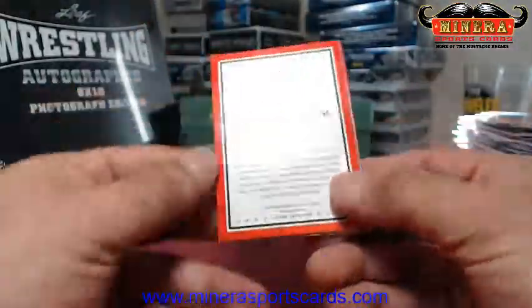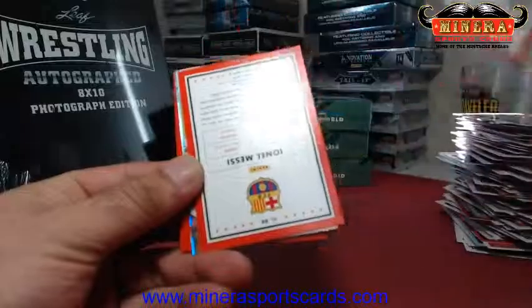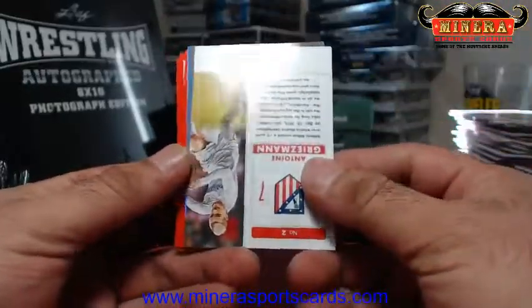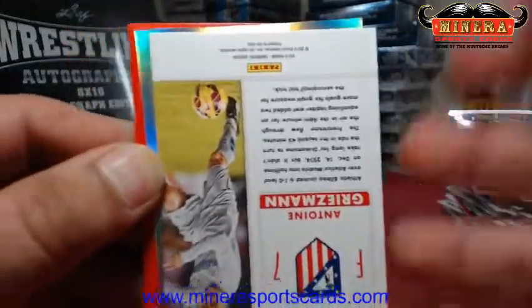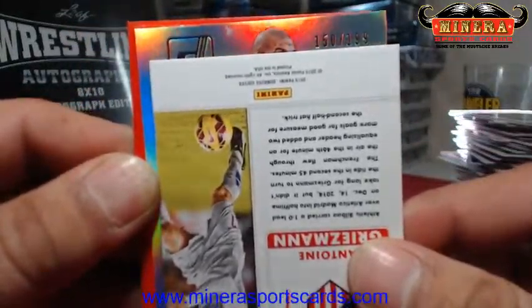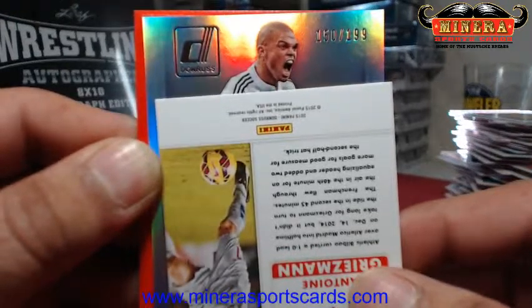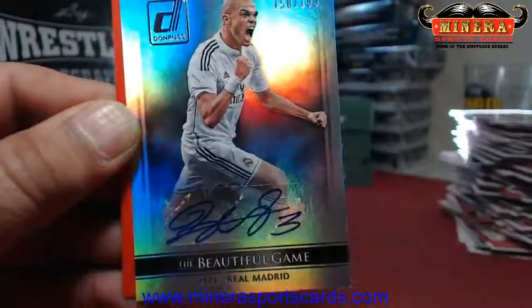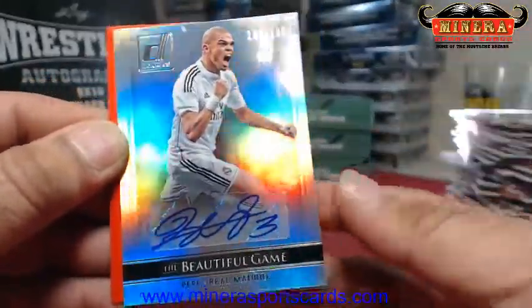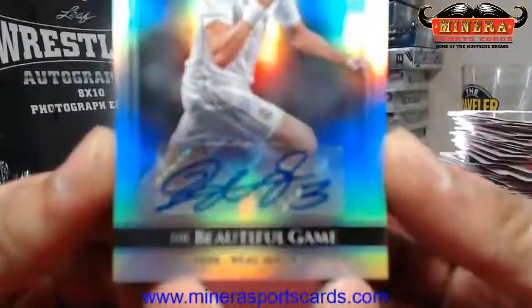All right, our autograph is upside down. Autograph is going to be out of 199, 150 of 199, some ball dude yelling at somebody from Real Madrid, Pepe. Pepe from Real Madrid.